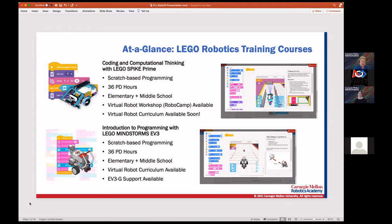We have virtual solutions for the RoboCamp, which we're about to check out soon, and we'll be unveiling a full virtual option that aligns with our curriculum as well. And then likewise, if you're out there and you're still using the LEGO EV3, we've got tons and tons of resources. We've got support for both the Scratch-based environments and the EV3G icon-based environment, the same training and virtual tools available.